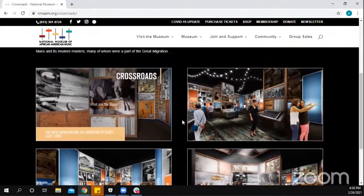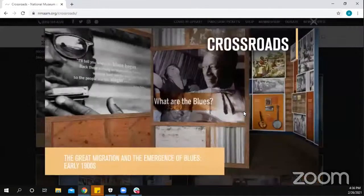And so we have four photos in here. Clicking on the first one, we have Crossroads, the Great Migration and the influence of the blues, early 1900s. Now, in this room, this is different than the rooms that we saw before. We kind of had those fun, funky colors that were going on with the lights. This one is going to be pretty straightforward.